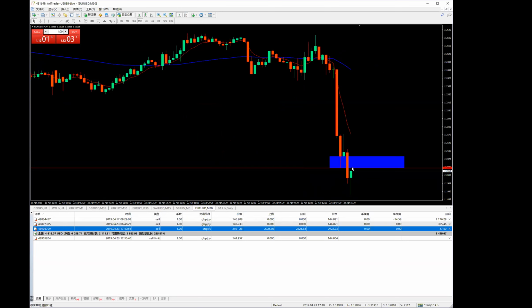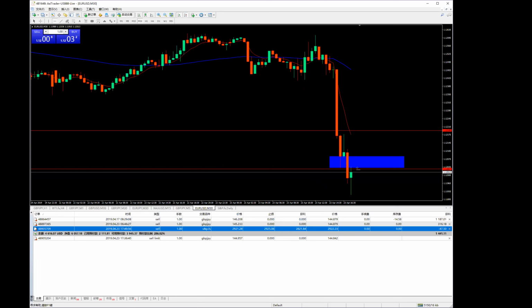The euro has already pulled back to here. What you can do is take a sell from here, with a stop loss at 1.1217. It's about a 20 pip loss to catch the new trade. You enter now and sell, with the stop loss here.